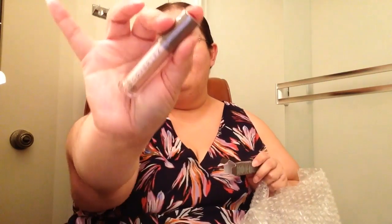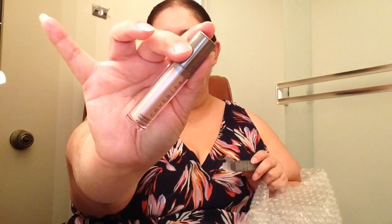Okay, next thing. This is from Cover FX, and it's a shimmer veil in the shade Celestial. And that's what that looks like. So it's a really pretty, it's like a beige shimmer. It's really nice. I have tried these before. We've gotten several of them. I believe it was in BoxyCharm.